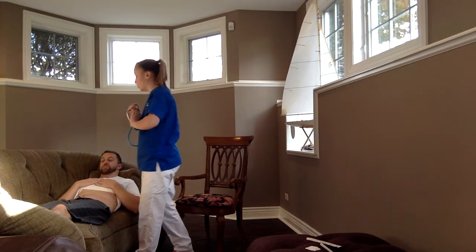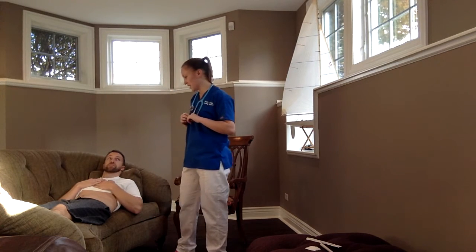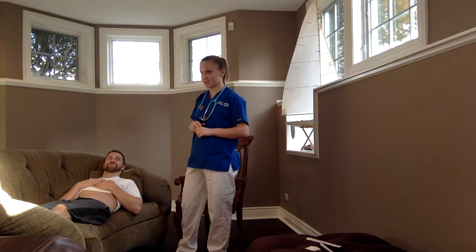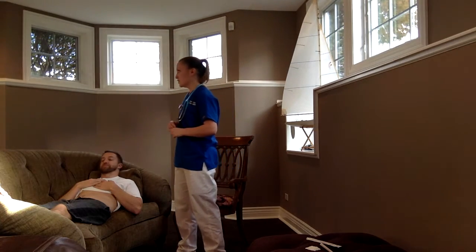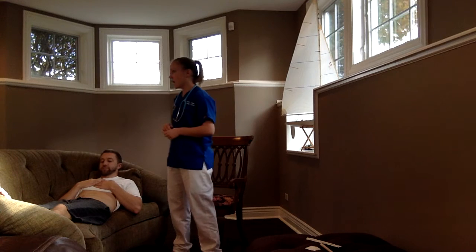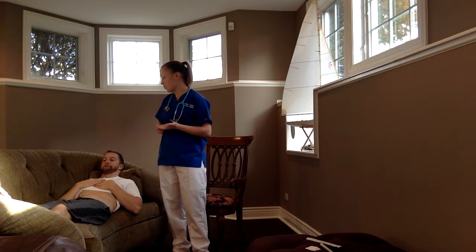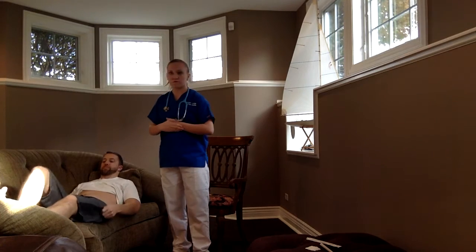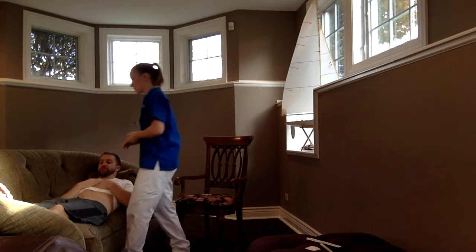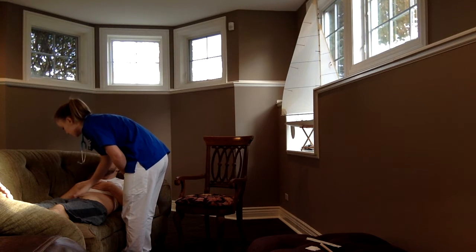So in his right upper, left upper, left lower, and right lower quadrants, they're all active bowel sounds. So then I'm going to proceed to palpate my patient's abdomen. I'm going to start with a light palpation of 1 centimeter and then move to a deep one, which is 5 to 8 centimeters. And I'm going to have you tell me if you're experiencing any pain or tenderness.